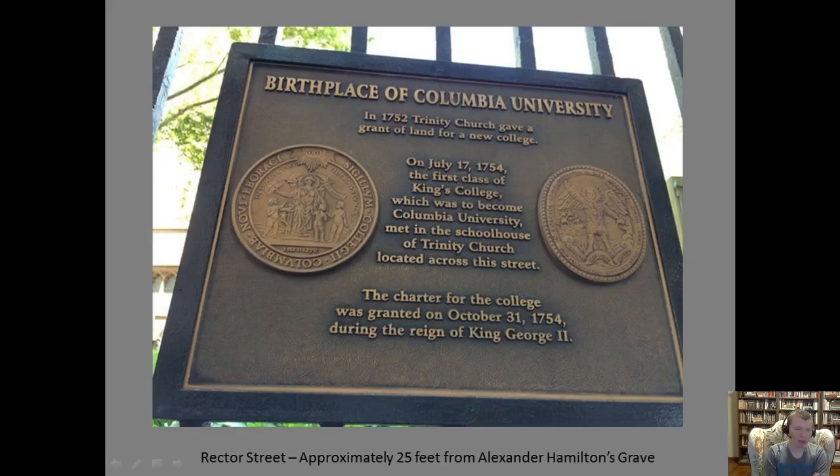I'm going to go through a bunch of images looking at the first and second campuses of Columbia University, and I'll talk a little bit about those. I'm going to focus mostly on the second one, which was in existence from 1857 to 1897, mostly because that was a period when photography had come a long way. So we have lots of pictures of that. I'm going to go through that in just a little bit.